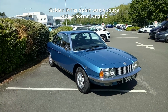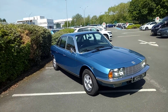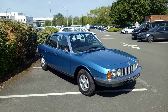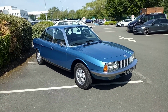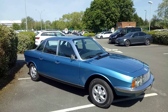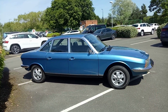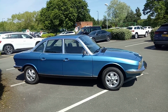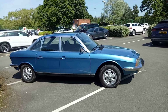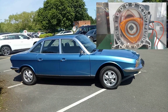And buoyed by this success, even though it wasn't a success, of that car, they developed this, the Ro80. It's a bit like a manufacturer of sheds suddenly breaking out into mansions or something. It was one heck of a technological leap. The power plant was designed by Dr. Felix Wankel, so Wankel rather than Wankel. And here's some footage of how the engine works in principle.